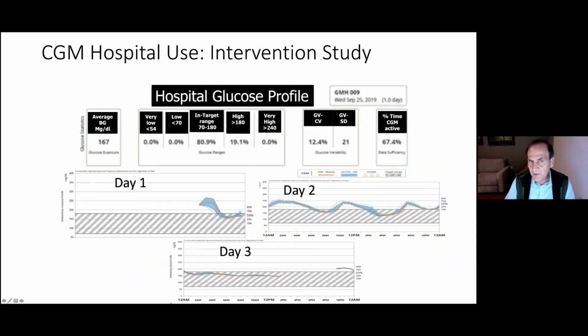And we report what is called the hospital glucose profile. So we can get the average blood glucose and the changes of blood glucose throughout the day. Here you have day 1, day 2, and day 3. And then you can see the number of patients who have glucose in target range, about 80.9, and high blood glucose. You can also have glycemic variability on a daily basis and the time.